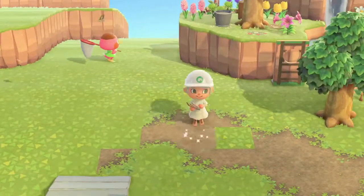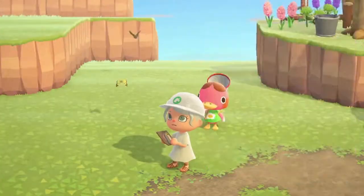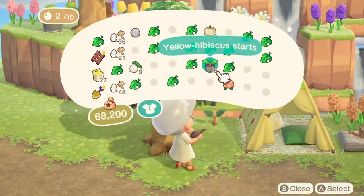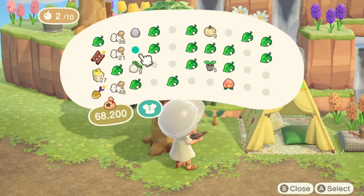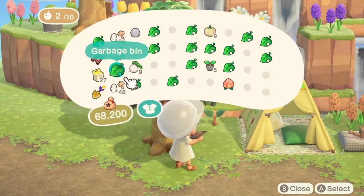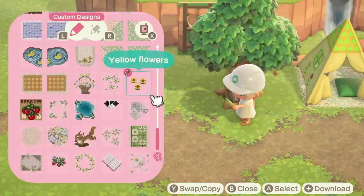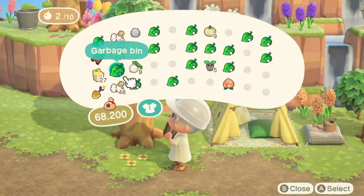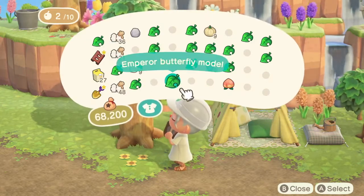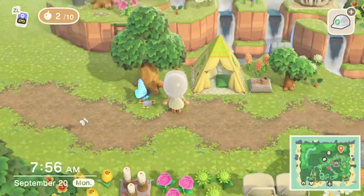So now I am just going in and filling the center pieces in and finishing up this little bit of the path, and then I will be going back in and decorating with flowers and items on each side of the path. Part of the reason why I like to have my paths curvy and windy and thinner is because I like to decorate on each side of it with items or butterfly models and flowers.